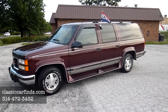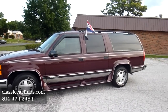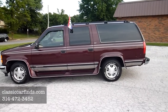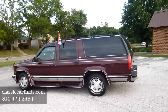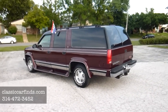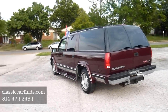Today I have a beautiful 1994 GMC Suburban in a really nice burgundy color, as you can see here. This truck is just a two-owner truck with no accidents. All the paint on this truck, as best as I can tell, is completely original, and it's in really nice and very well kept shape. This truck is all local. It was traded into one of our local dealers here, and just very well maintained.